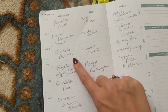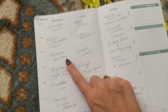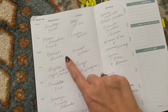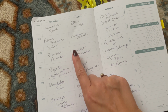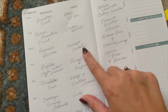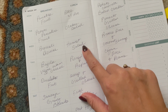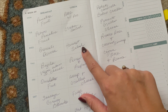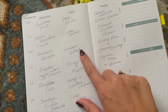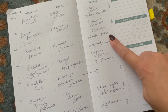And then Wednesday, we do have a quiche in the freezer, so I took that out and put it in the fridge, and we're going to do the broccoli and cheese quiche. The kids really love stuff like that. And then if we have some fruit left over, we'll do that. And then for lunch, we're doing harvest salad. So we're going to do raspberries, spinach, a little bit of gorgonzola or blue cheese, whatever we have in there. And then we're going to do some balsamic on there and some walnuts or almonds, whatever we have in the cabinet.